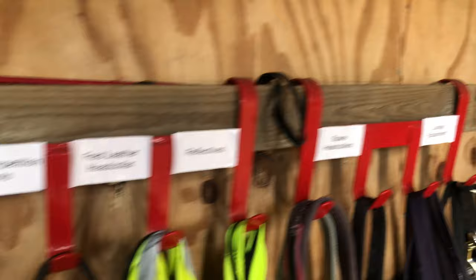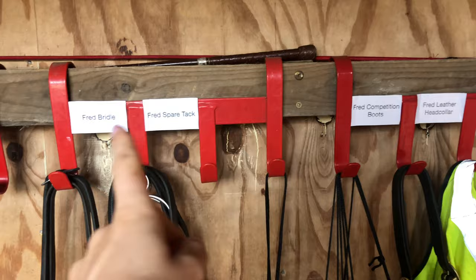As you can see, Freddie has a lot more stuff than Percy, hence he's got like twice the number of pegs. Poor Percy. Oh well.